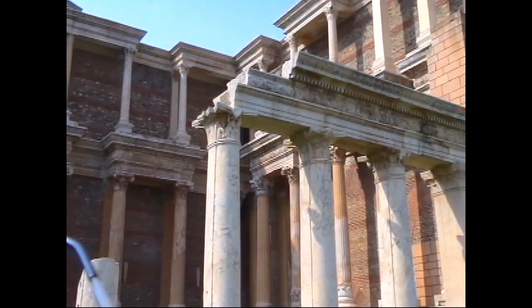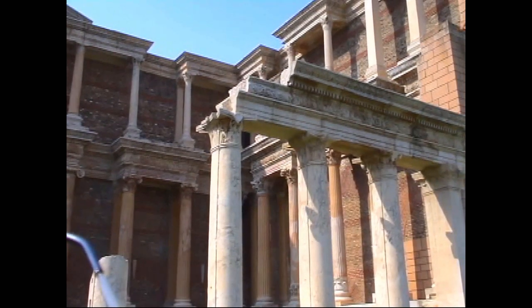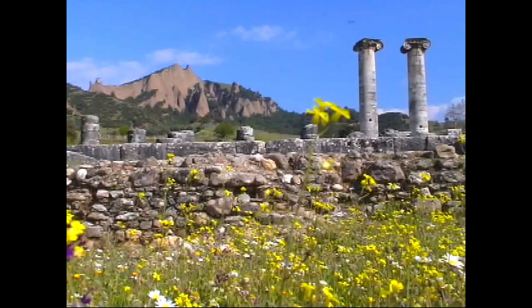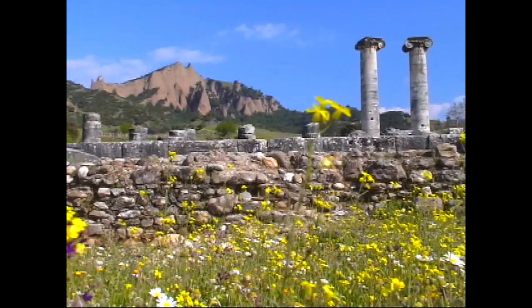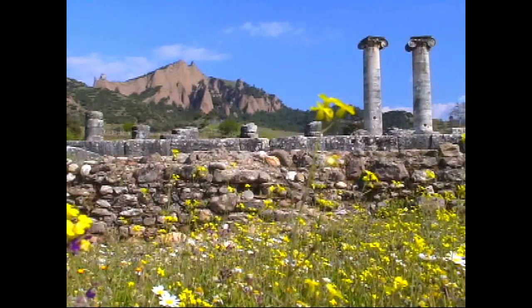Back in the days when this was the capital of Lydia, it was a very wealthy place. You've probably heard the term rich as Croesus. Well, Croesus was a king of Lydia, and his capital was in this place.